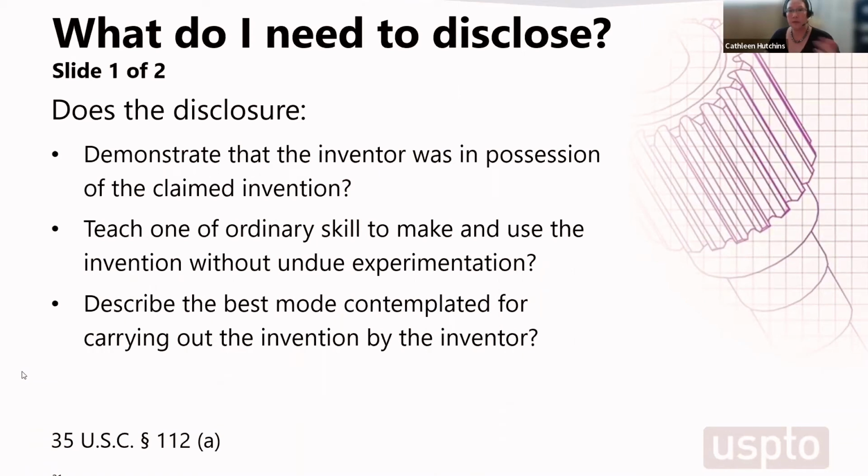So there are a few questions you need to ask when you provide a disclosure if you're applying for a patent. First off, does the disclosure demonstrate the invention? Demonstrate that the inventor was in possession, meaning you knew what you were doing, and all of the pieces for the claimed invention were in place.